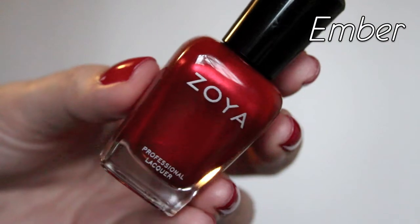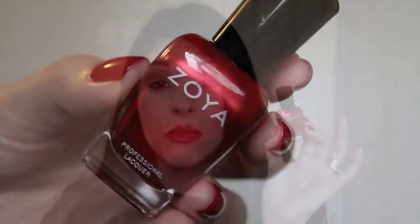The next foiled kind of metallic-y polish that I have for you guys is from Zoya, and it's called Ember. And it's almost like an orangey red. It kind of reminds me of the Molten Lava that I have from Julie G, except it's not glitter heavy. It's just metallic-y. It's really pretty. It definitely looks like Ember.